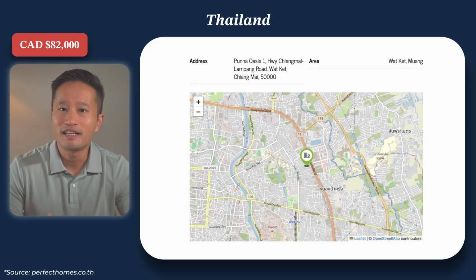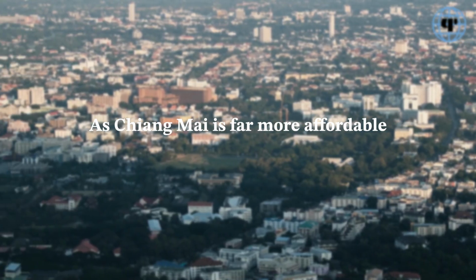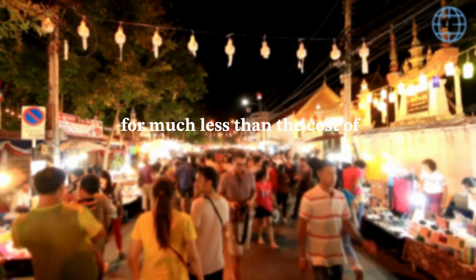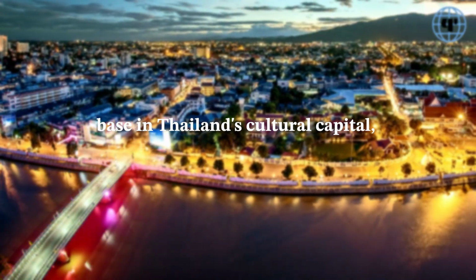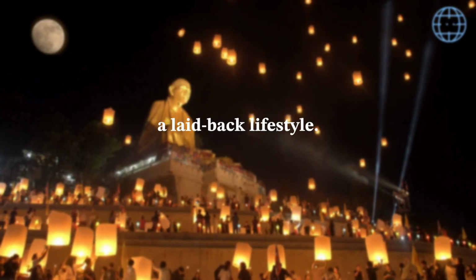It's in the Wat Ken area near the superhighway, putting you just minutes from local markets, cafes, and the old city. As Chiang Mai is far more affordable than Bangkok or North American cities, for much less than the cost of a basic condo in Canada, you can own a stylish home base in Thailand's cultural capital, surrounded by mountains, history, and a laid-back lifestyle.